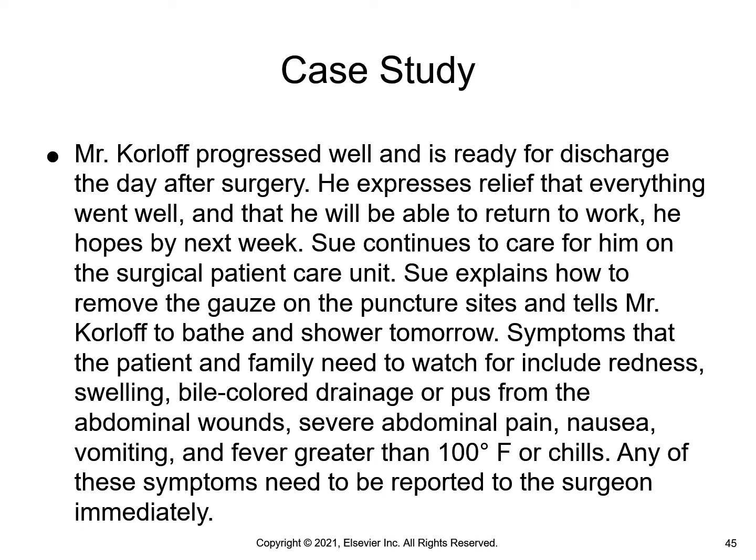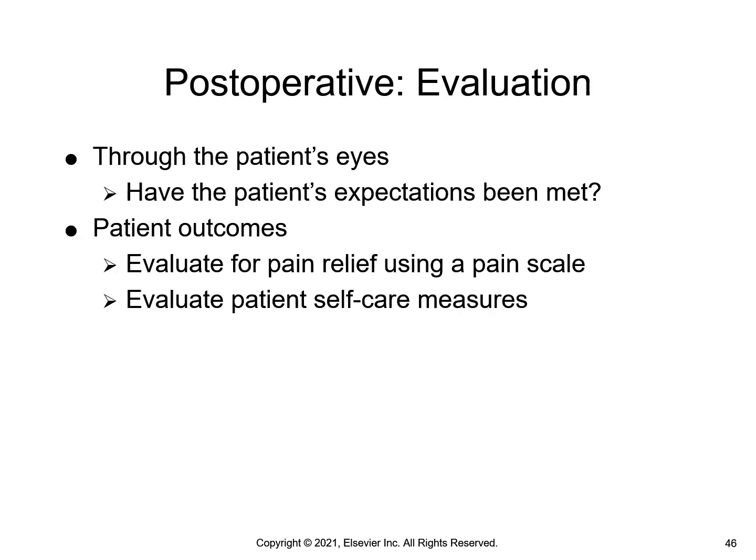The student should write the documentation note on discharge, which includes describing the abdominal puncture sites as dry and intact without redness, discharge teaching, activity restrictions, follow-up appointment time, date, and place, and that the patient and daughters verbalize understanding of all discharge instructions. Postoperative evaluation: the nurse needs to assess for any pain and whether the patient can provide self-care management.